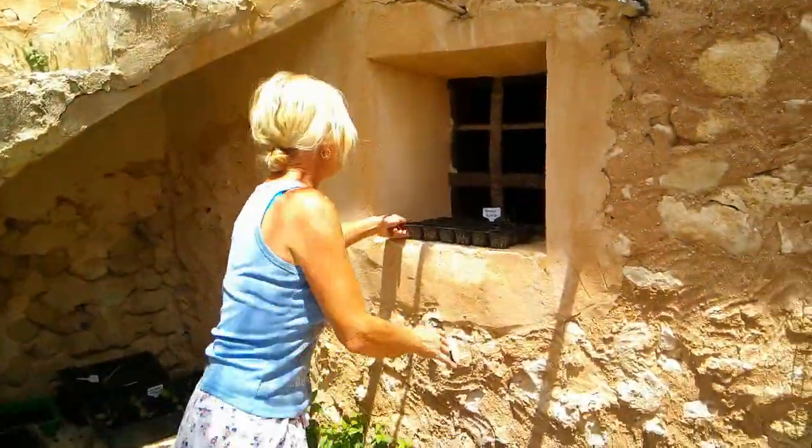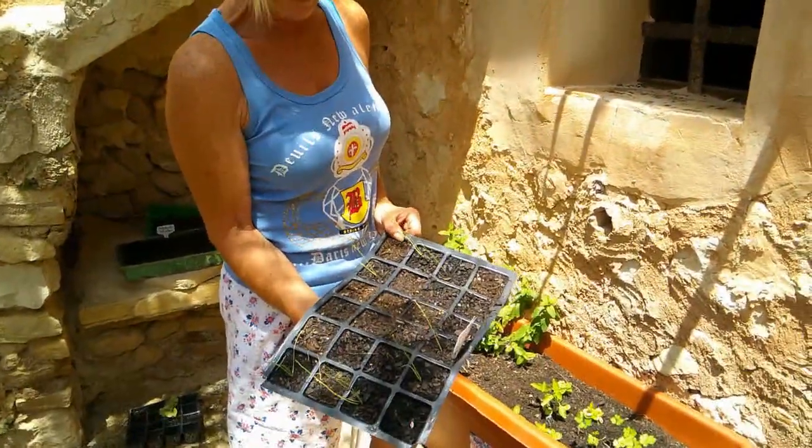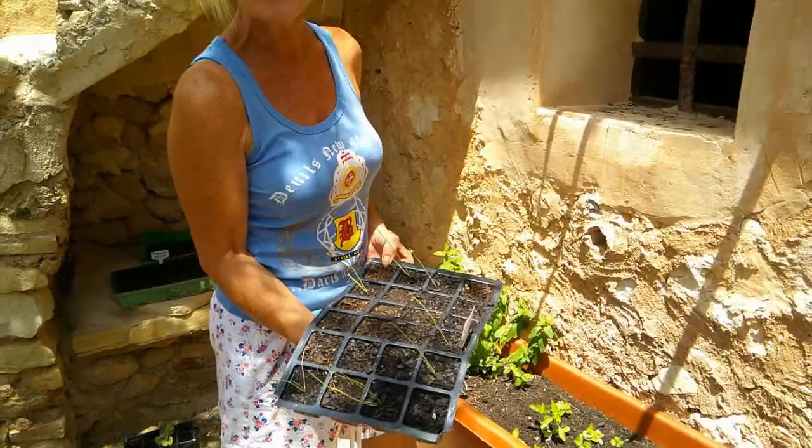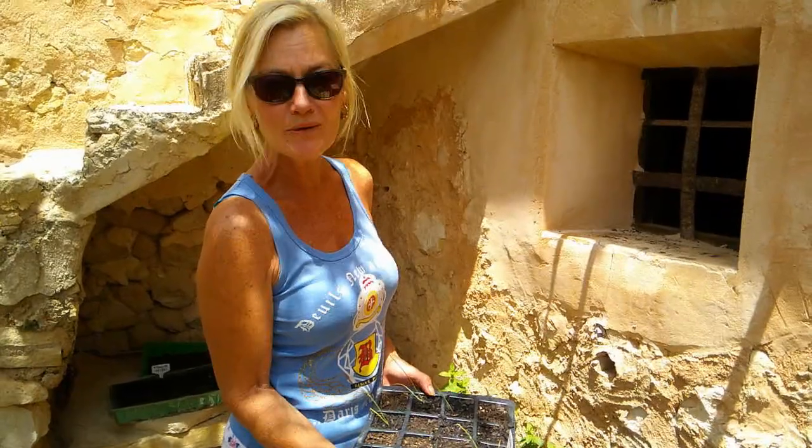And up here we've got our next lot of onions, but they're not doing particularly well. Maybe it's too late for them now, I don't know. We'll see. We'll just keep them going, keep watering them, see what happens.